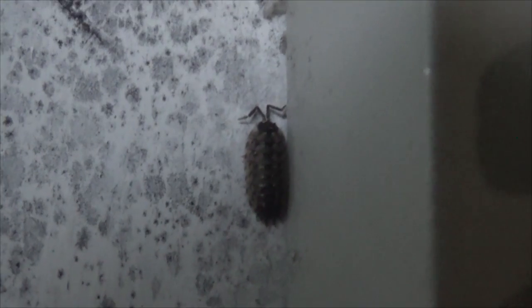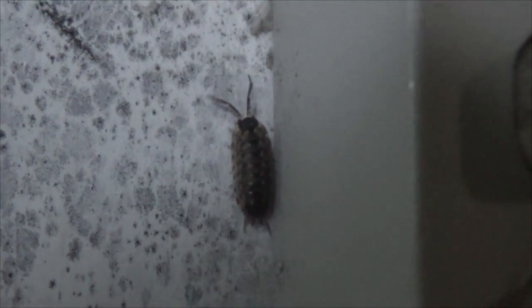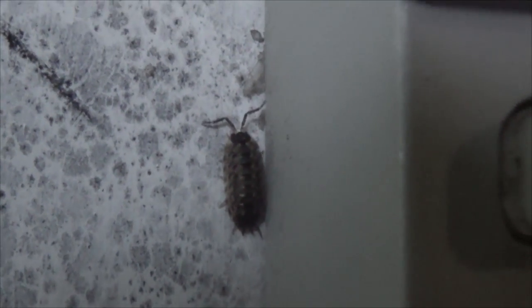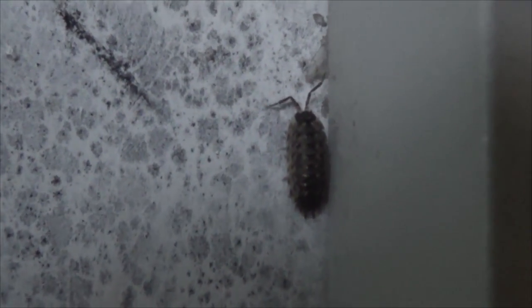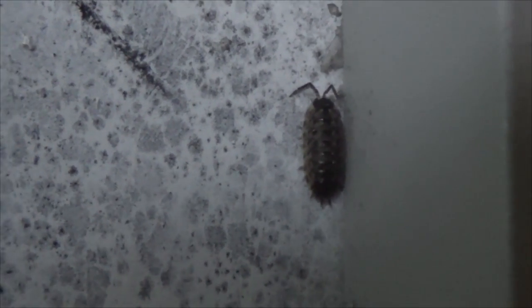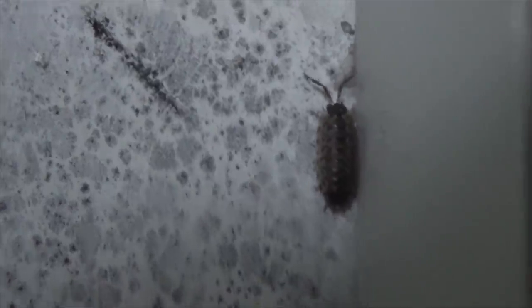So yesterday, when I was mentioning the bugs that ate the potato out of the potatoes and left the skins, were these things. They just demolished them. I don't know what you really call them, but if you touch them, they'll curl up into like a little ball. This guy's only a little tiny guy, so. But yeah, little turds. Okay, there's one. That's a smaller guy.